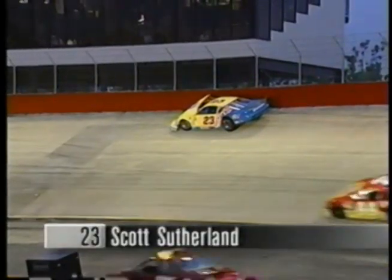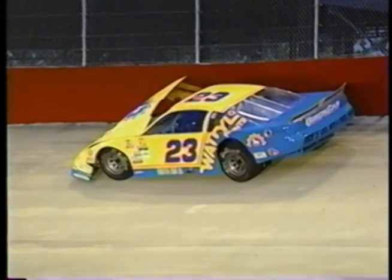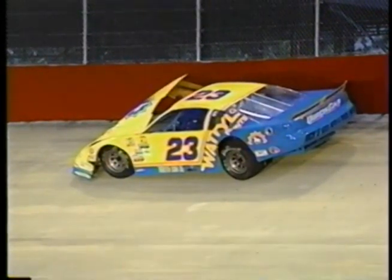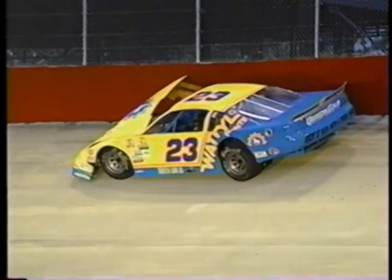We've got the 23 car, Scott Sutherland, made contact with the wall. Some heavy damage to the right front of that car. He comes to a stop. Well, we had a feeling it'd be this kind of night. That's how exciting it is here at the High Banks in Bristol, Tennessee. The speeds are incredible. Sometimes it's difficult to tell even on television how fast these cars are going. I think it was Dick Trickle a few years ago who said racing in Bristol is like jet fighters in a gymnasium. He said it's that tight, it's that fast, and it's that frightening. Looked like I saw Sutherland moving around in the car. There we see he's taking the steering wheel off.